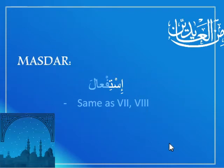Okay, the masdar is formed the same way as we did in these two. Alright, see this live action. It's formed the same way as in 7 and 8. So what did we do in those cases? Well, remember we put a kasra here, which is not the biggest issue in your life. But here, we inserted an alif in between the last two letters. Remember we said we'd do that for all these. We're going to do it for our one remaining measure, which is measure 10.